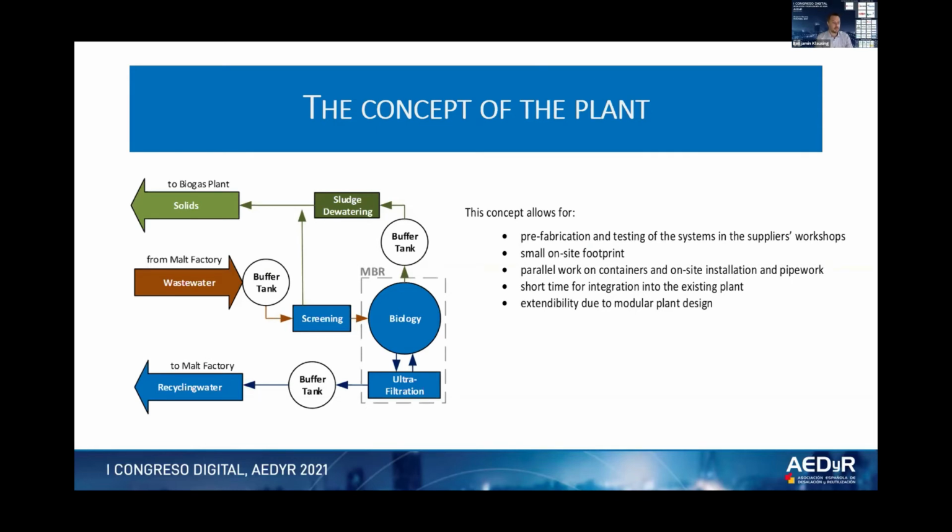After the screening, the effluent is routed into the biology tank, and from there the bacteria are filtered out via the ultrafiltration process. The bacteria are rerouted into the biology, and the permeate, which is the recycling water, is then stored in a very huge buffer tank and provided to the malt factory. For sanitary reasons, we also add some agents for disinfection, just to make sure that everything is in a good quality condition. But after the ultrafiltration process, the quality of the water is already really good.